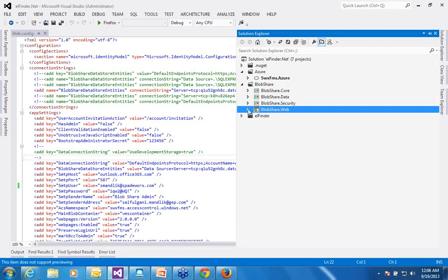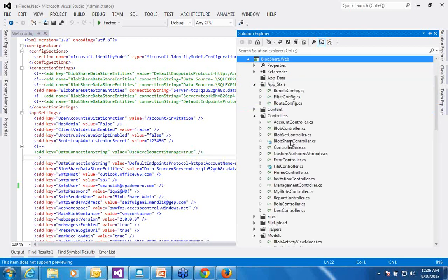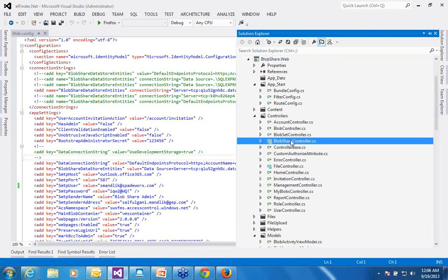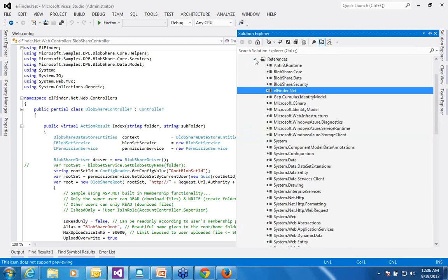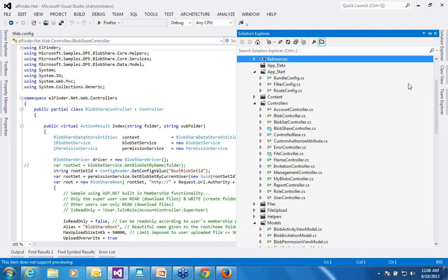In this web project, what we have done is we have added one more controller, which is a BlobShare controller, which is actually a BlobShare connector of elFinder. So the reference here is to the elFinder plugin or the elFinder project.